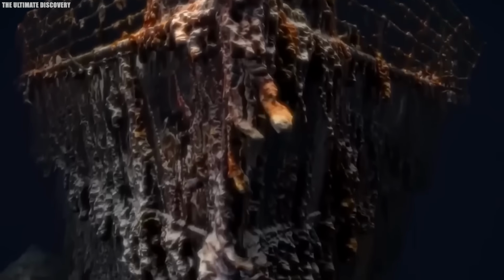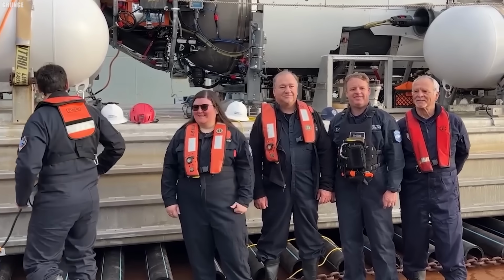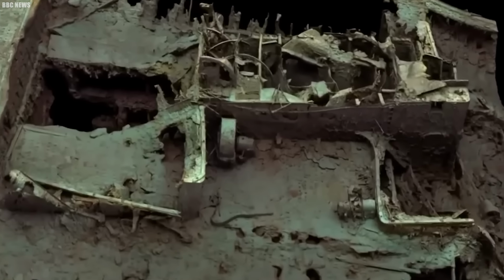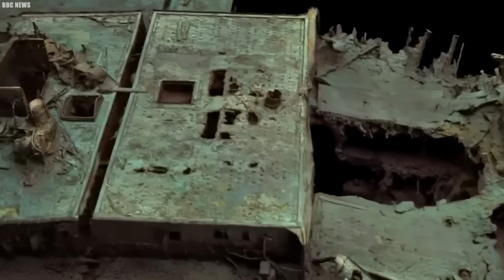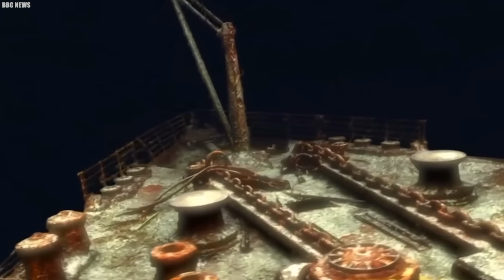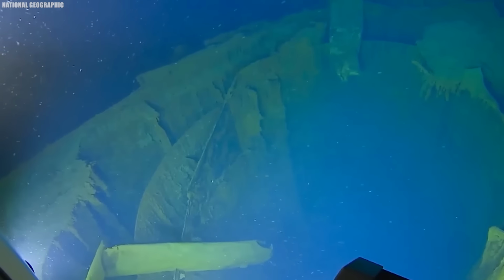Titanic experts, such as Paul-Henri Nargeolet, have carefully documented the ship's steady deterioration for more than 30 years. They have witnessed firsthand the astonishing changes as the once grand structure crumbles before their eyes. Sections of the upper decks have significantly collapsed, with parts now overlapping dangerously, posing a threat to everything within. What drives this accelerated decay is puzzling.